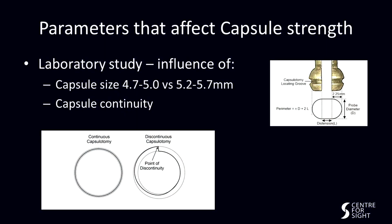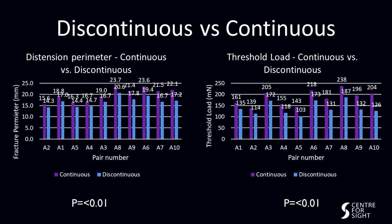detachments and so on. So one of the studies done in Singapore was a laboratory study looking at the influence of capsule size and the continuity of a capsulorhexis. They were divided basically into two groups: ones that were between 4.7 and 5 millimeters, all done by capsulorhexis, and 5.2 to 5.7 millimeters. And also capsule continuity, and the diagram down below tries to represent that. This is a discontinuity, and you've seen that when you've done capsulorhexis. Sometimes you have a little triangle or heart-shaped capsulorhexis. Well, we wanted to find out if that influenced capsule strength. And the answer is in this slide.